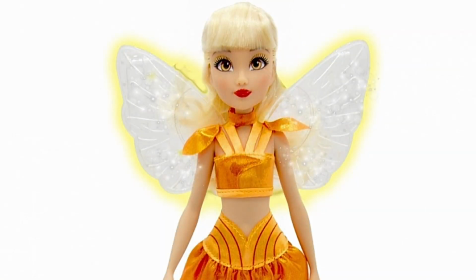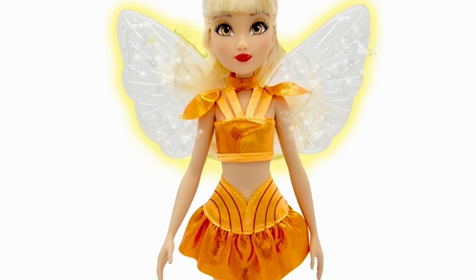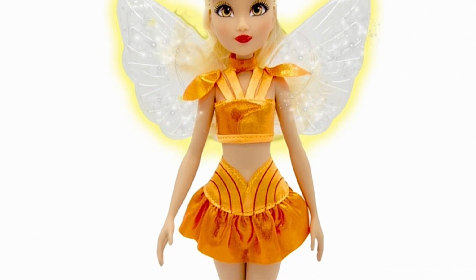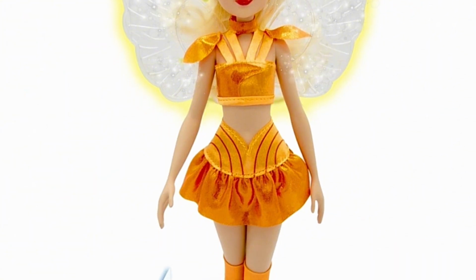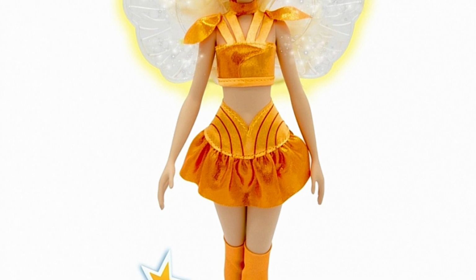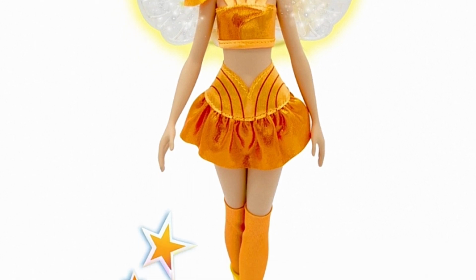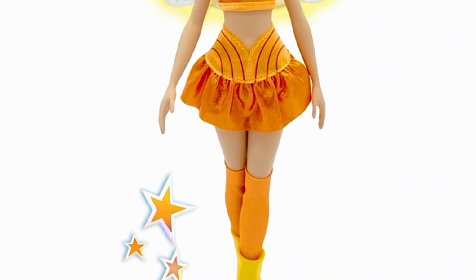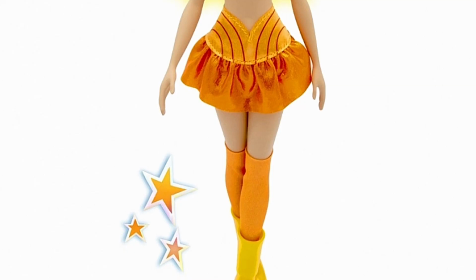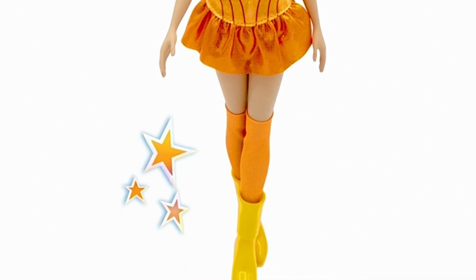But anyway, here is the Winx Club Reboot Light Up Stella doll. Now she does have on a cute, I like her little outfit, the orange and the gold with the top and everything. She looks really beautiful. It looks like she actually has on socks with her boots, and obviously these are stock images again, but I think the outfit is super cute. And because these are stock images, I do like them a lot better, but she kind of looks a little cross-eyed. I don't mean to be negative, I just want to be honest.